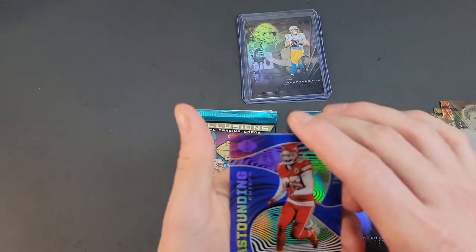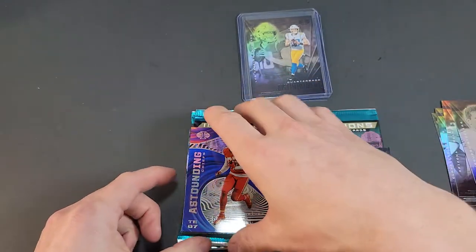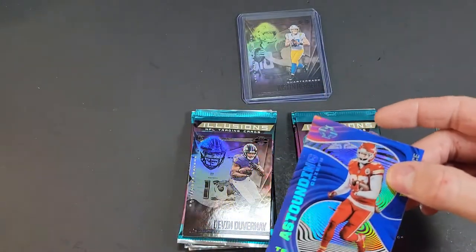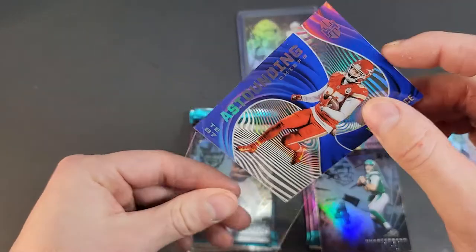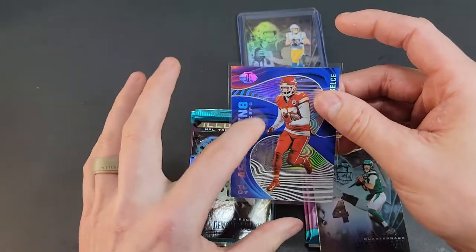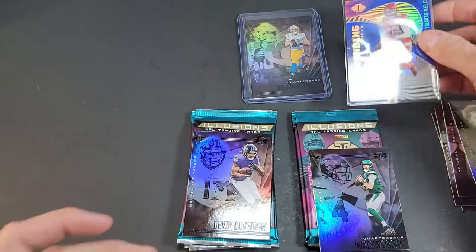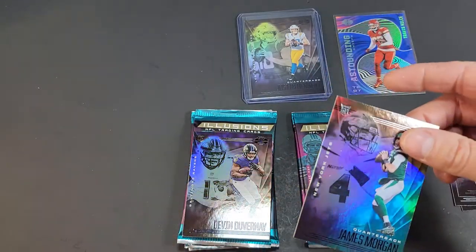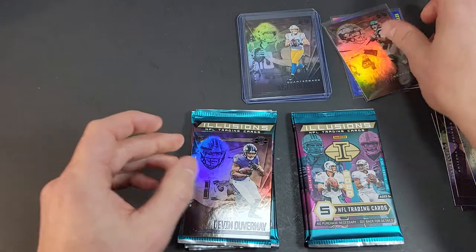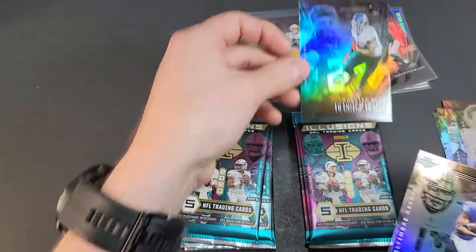I think these cards are so awesome. Travis Kelce acetate. I think these cards are so much cooler than people give them credit. I mean, that card is awesome. I love it. Really good looking card. If this was red, man, can you imagine? That is awesome. Devin Duvernay and Derrick Henry.